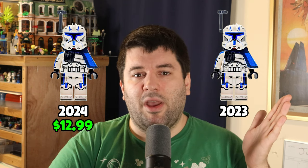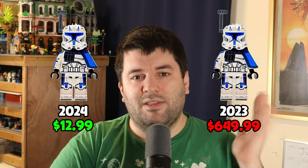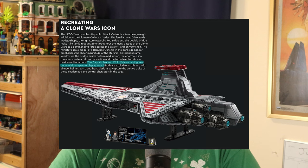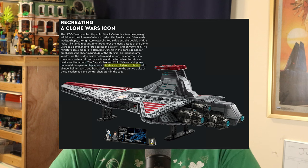This minifigure right here comes in at a whopping $649.99. This was a controversial move by LEGO, and I understand why some fans are upset. It is printed right here in the instructions for the Venator that this minifigure is supposed to be exclusive to this set. And then the rumors started coming in.